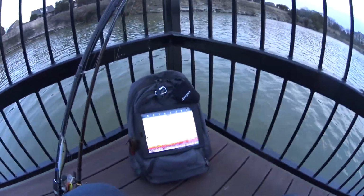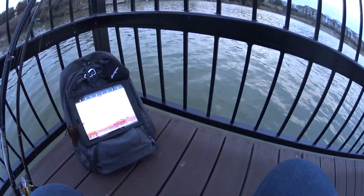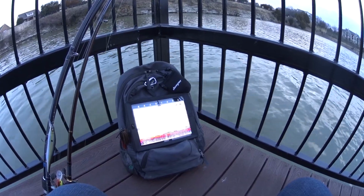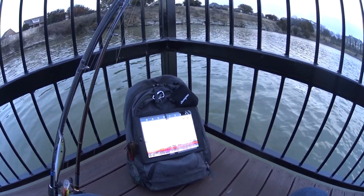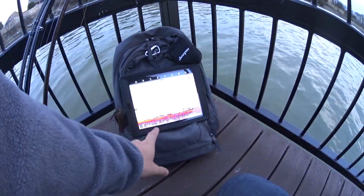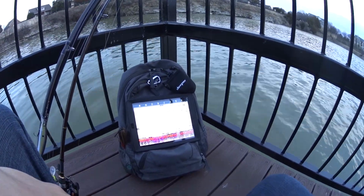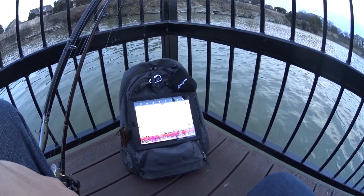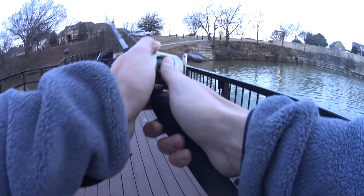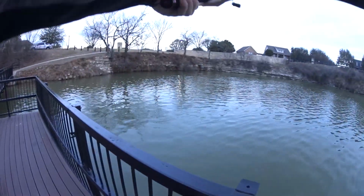So this is getting right close to the dock. Bunch of little fish. They look like some active fish. They're moving around, coming up off the bottom, moving around down there pretty good. Kind of stacked in there. So let's see, we got a lot of active fish over there. All right, let's cast over by those trees and see if we can find anything.